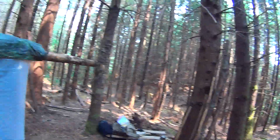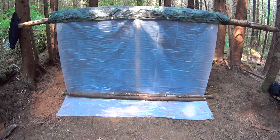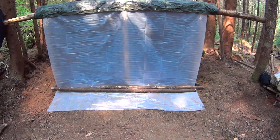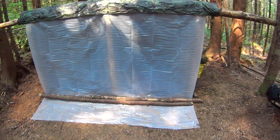Anyway, I didn't have any problems with any visitors while I was gone for the last week or so. The flap was left down and has gone unmolested so far.